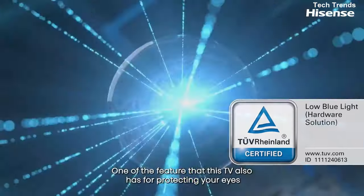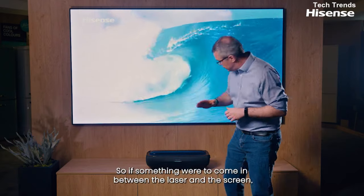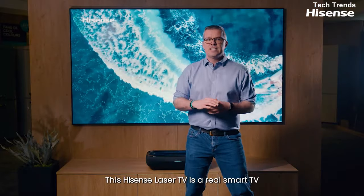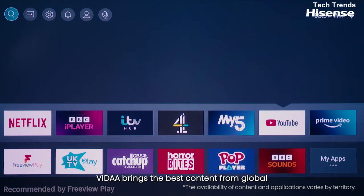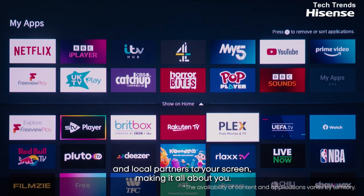One other feature that this TV also has for protecting your eyes is there's a proximity sensor. So if something were to come in between the laser and the screen, the laser automatically switches off. This Hisense laser TV is a real smart TV with personalized and intuitive operating system developed by Hisense. Vita brings the best content from global and local partners to your screen, making it all about you.